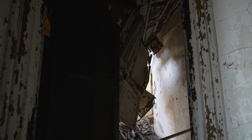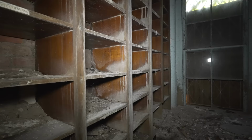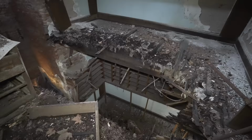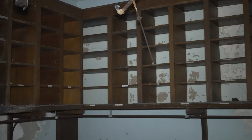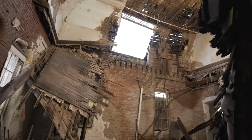Is it possible to go all the way to this window at the end here? Yeah. All these shelves still have names on them. Goldberg, Goldstein. It's pretty insane that the names are still on there, considering the room looks like this. And you can see the floor below us had more shelves with more names on them. The attic is just coming in. Nothing is in the right angle anymore.